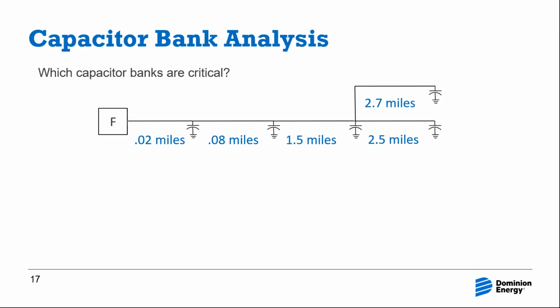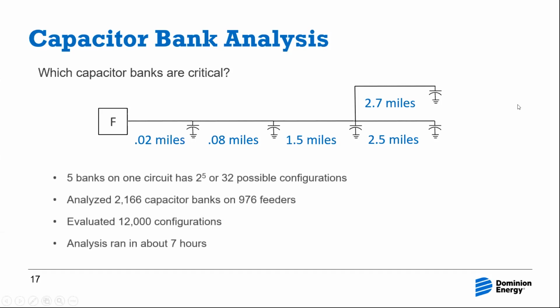The criteria we used: if a cap bank goes out, we looked at its effects on voltage violations, both on number of customers and the length of line. We were also looking at the effects on losses on the system. Our approach was a brute force algorithm where we ran every combination of cap banks in and out. In this case, we've got 5 banks, so you have 32 possible configurations. We analyzed the entire system, 1 feeder at a time, and put all the results out to a database.